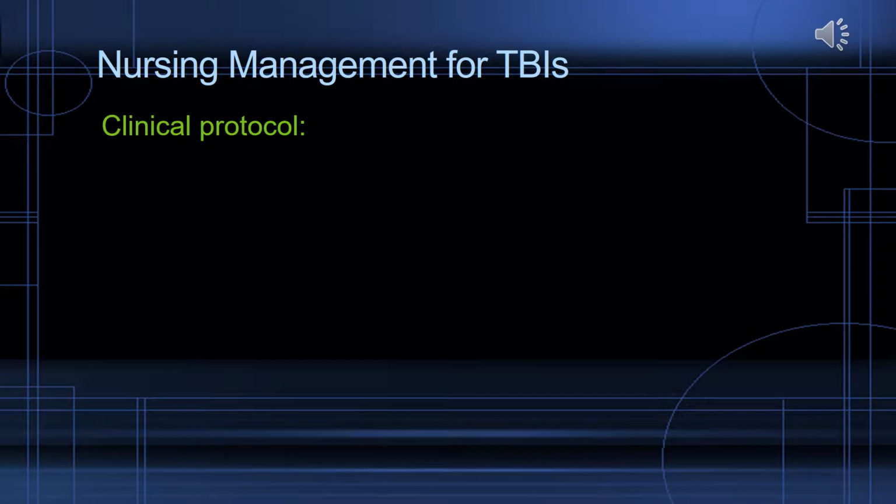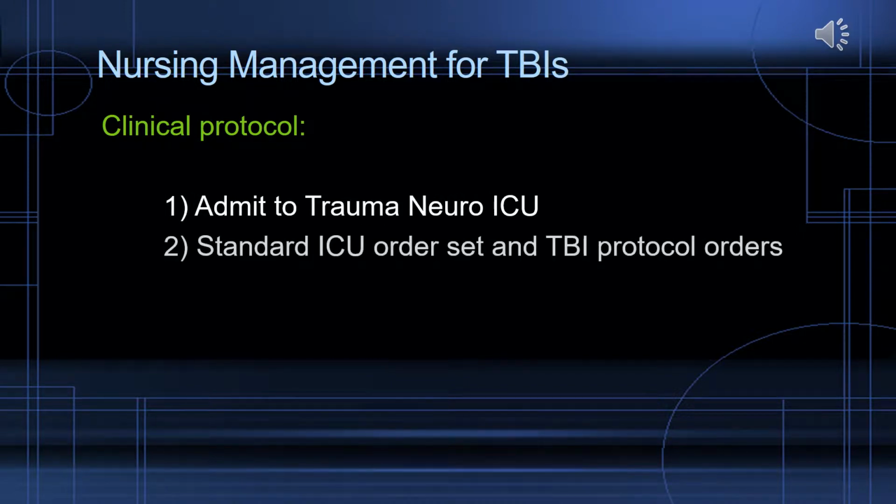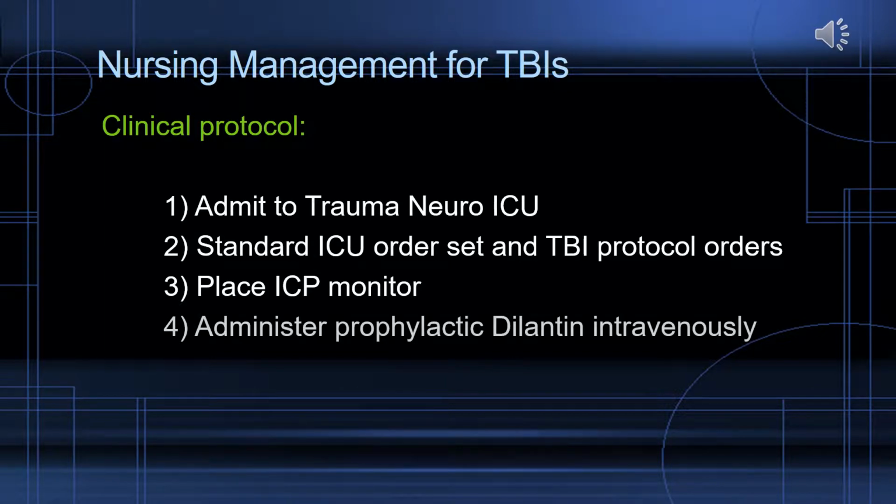The following is an example of a clinical protocol nurses can use when caring for a patient with TBI. First, admit the patient to the trauma neuro ICU. Be familiar with and follow the standard ICU order set and TBI protocol orders for your unit or hospital. Place the patient on a monitor to measure his or her intracranial pressure. An intravenous catheter inserted following a ventriculostomy is the most accurate monitoring method. Administer prophylactic Dilantin intravenously.